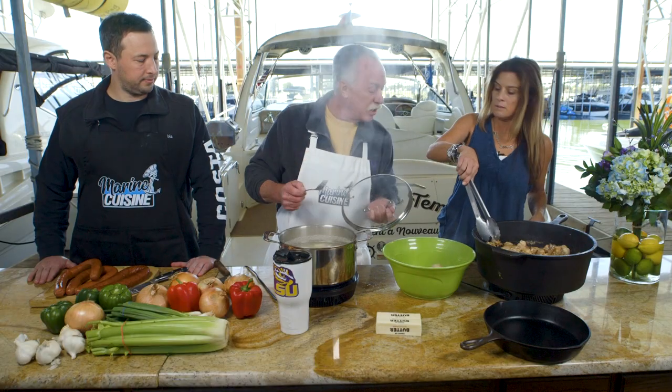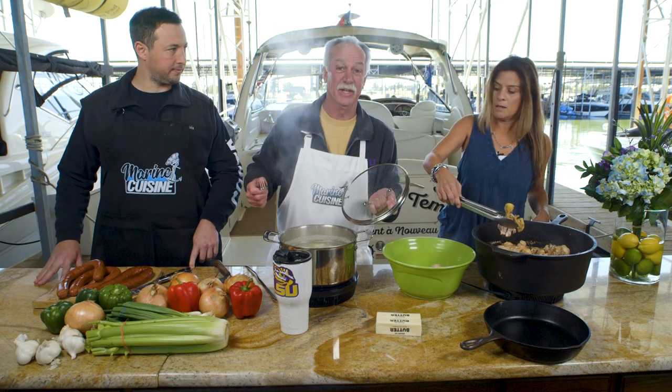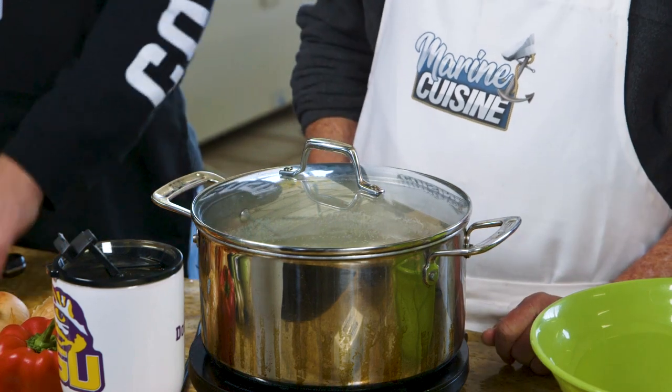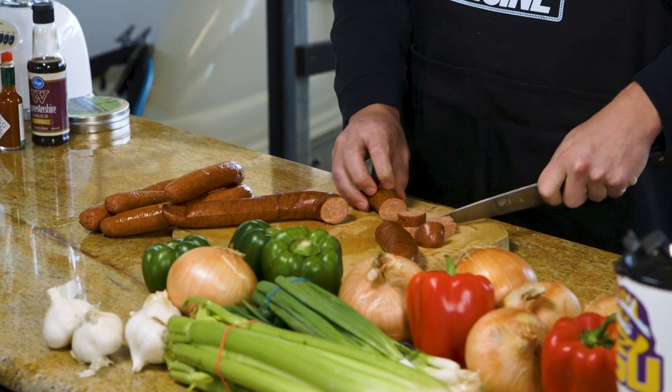Dana? Yeah? While you're taking the chicken out, I'm going to go dump the potatoes. Dump them. I'm going to pull them out gently. All right. Bentley over here is going to start cutting some sausage up that we can put back in the pan because we've got to use all the drippings from everything.